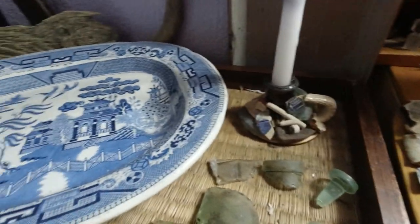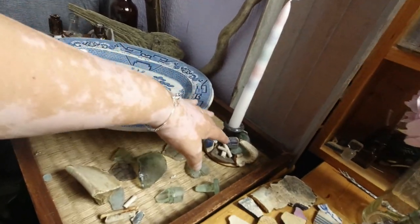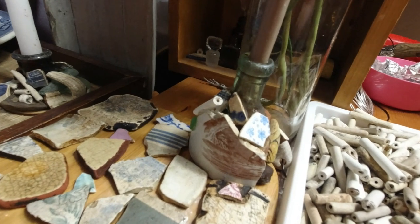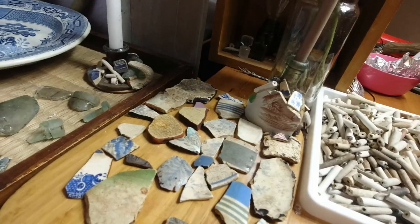Right, so there you go, there you have it. Showed you what I found in the village for sale for £1. I'll put you up to date on the glue situation, it works fine. And here's all my lovely little finds. And there's the candlestick I've made, which is still drying, still wet, I've only just made it.